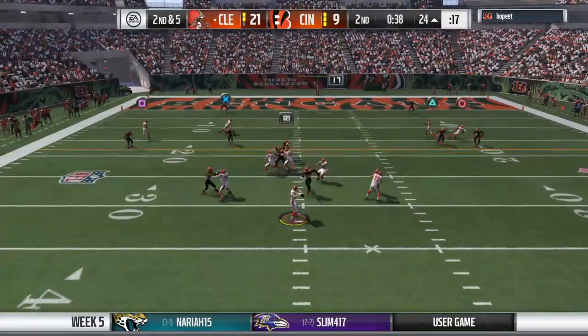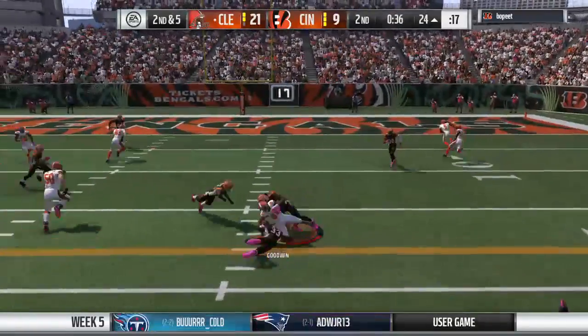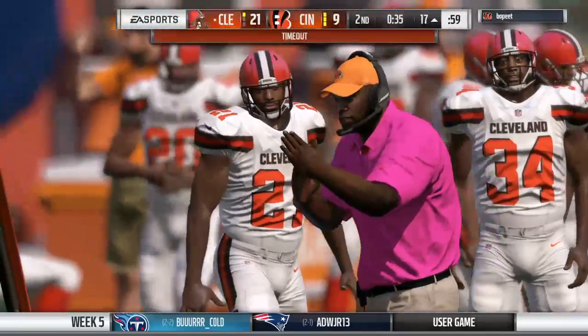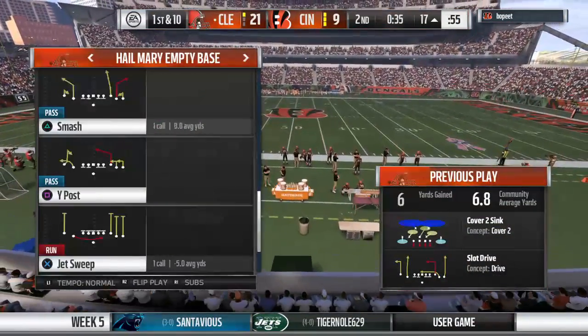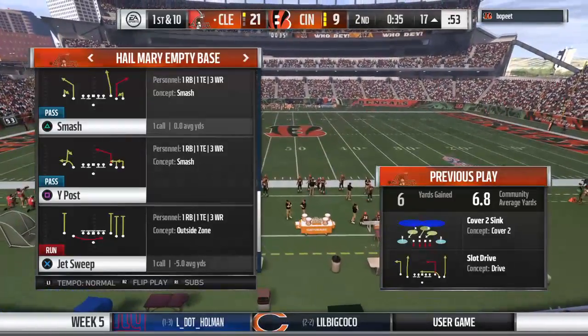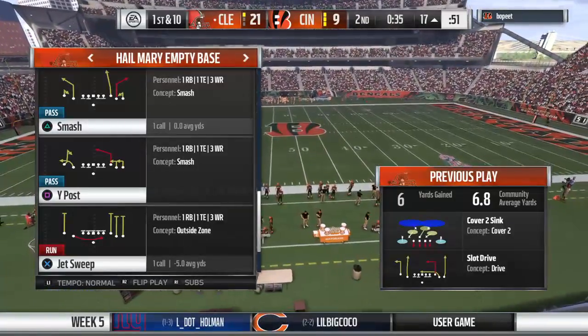Here's Stafford now on 2nd down. Throwing into traffic there, and that's complete. Now hold everything here. We're going to get a timeout by the offense. So that means they're down to 1 remaining here as we head toward halftime.